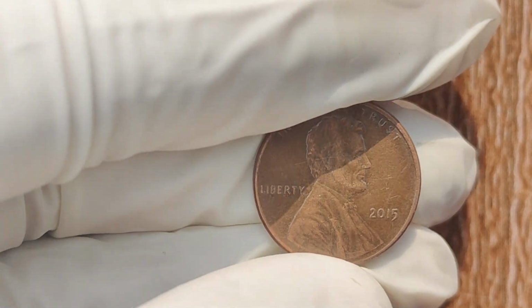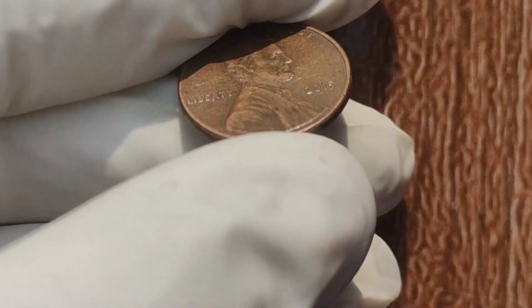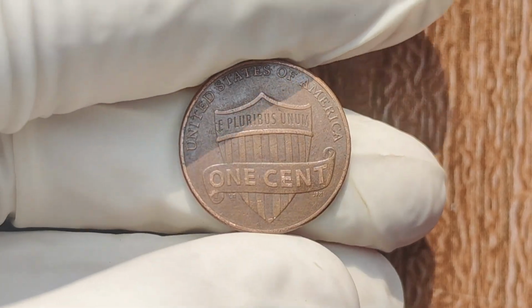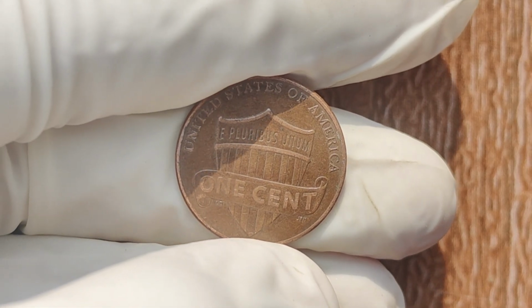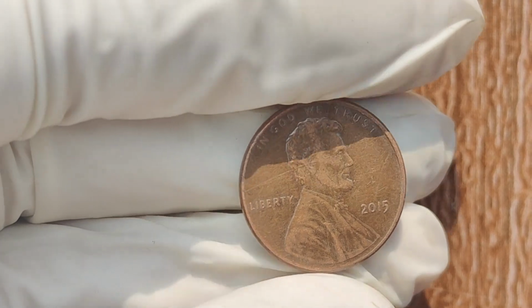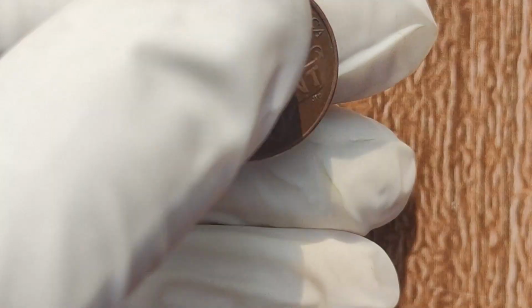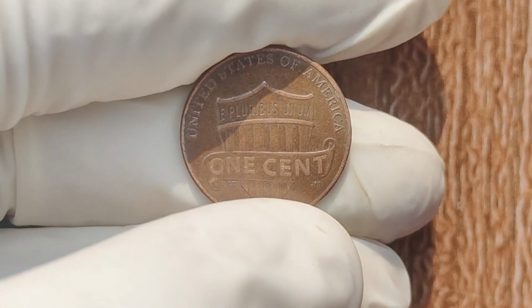Imagine what that kind of money could do for your life. Pay off debts. Travel the world. Secure your family's future. And all it takes is one lucky find. Still not convinced? Consider this: every year, new discoveries are made, and overlooked coins suddenly become valuable treasures. The next big find could be in your possession right now. And if you don't check, you'll never know.